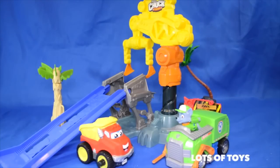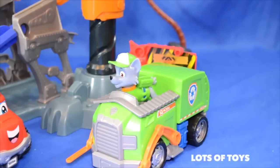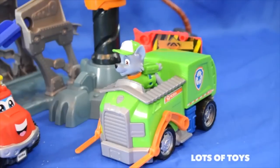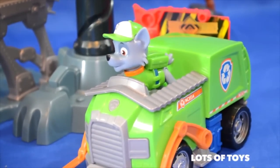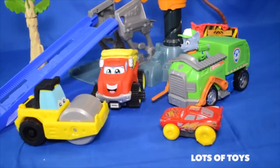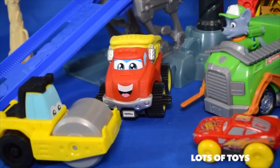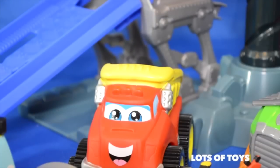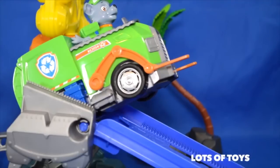Hey, friend. Hey, Rocky. I heard you got a new place. I got this crazy crane stunt. Do you want to see me do it? Oh, yeah, of course I would. But I'd like to try it, too. Hey, Lightning McQueen! Hey, Chuck! Hey, Roland! Hey, guys! Count me in! I'm having fun with you today! Hey, me too, y'all! I'd like to join the fun! Yeah! I got this crazy stunt I can do! I'll show you all! Come on, guys! Watch this!